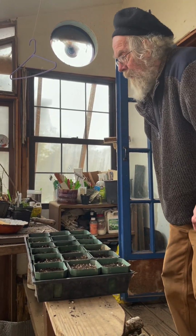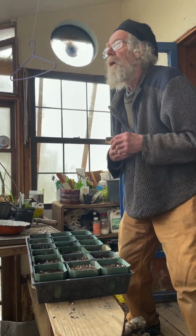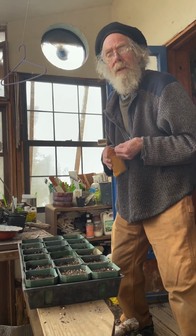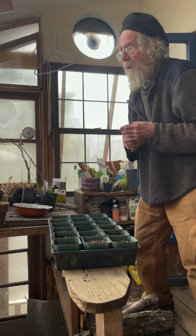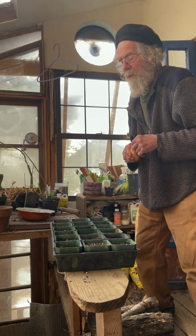So we're going to plant the seeds. This is February 20th. Typically I would have planted them sooner. We're a little bit behind on everything this year. But this seed, I believe, requires a period of cold in order to germinate. Quite a lot of things do.